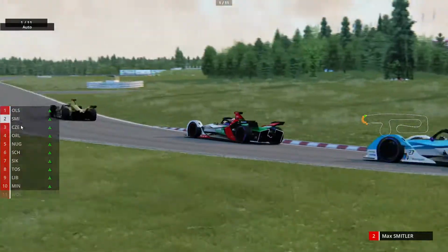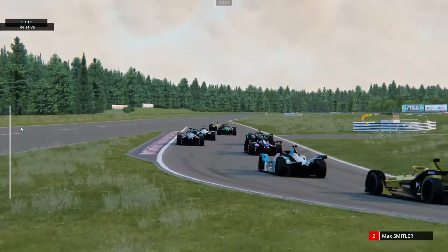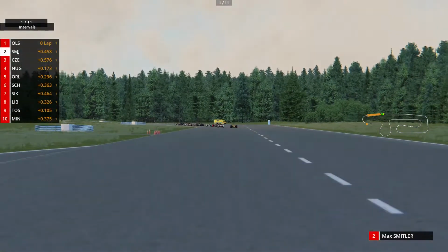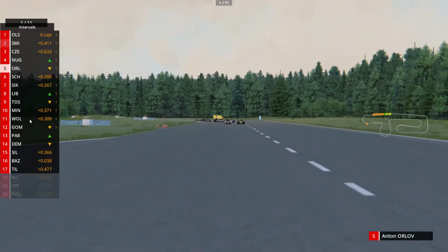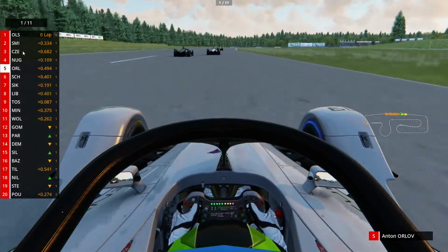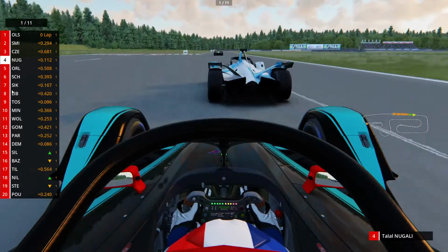As on the outside there is Anton Orlov. He's trying to challenge Kai Cherezhnia for the podium places. As everyone heads down the flight straight now, we go on board with Anton Orlov. Talal Nugali is overtaking him. So a bit of a bad start for Orlov.